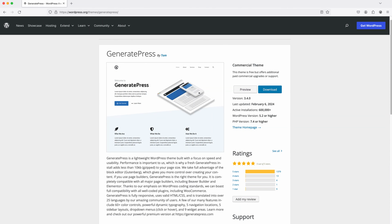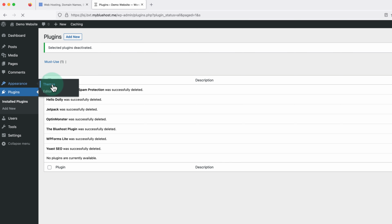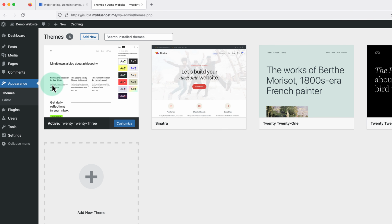Then to install a theme on WordPress, we just need to hover over where it says Appearance on the left and click Themes. And this will show us any themes we have installed. As we can see, the theme that's currently active on my site at the moment is called 2023, as it's the one that says active beside its name.